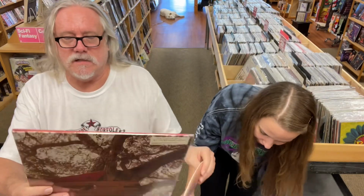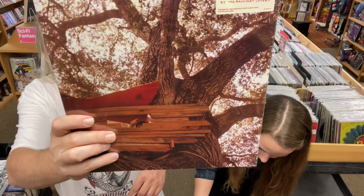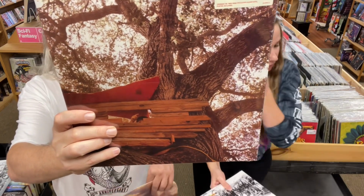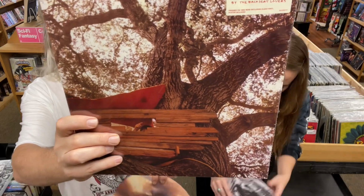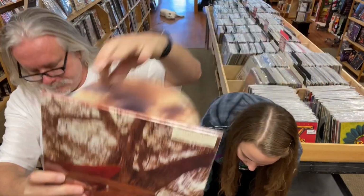Here we go. The Backseat Lovers, Waiting to Spill. It's the first new music release in over 2 years from the band that brought us the song Kilby Girl, on crystal clear wax with poster, bonus slip mat while supplies last. There's that bonus slip mat. There you go. Waiting to Spill.